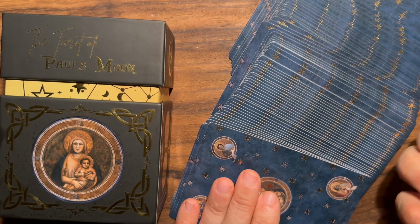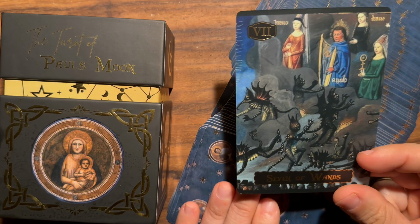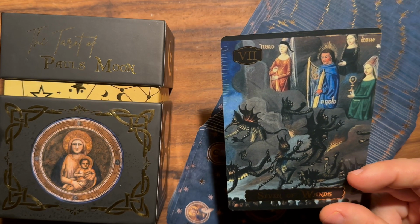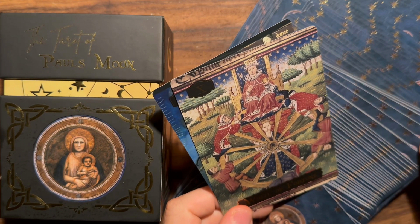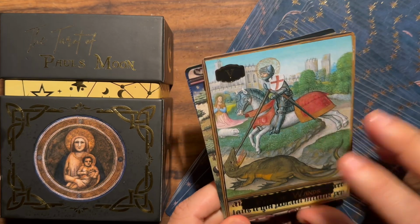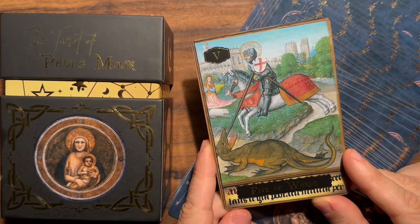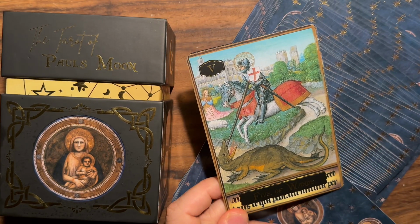Let me show you what some of these cards look like. These cards are inspired in the Middle Ages, so it's a Middle Ages deck. This is the Seven of Wands. One of the reasons why it made it to my favorite winter decks is because of the colors and the Wheel of Fortune, and it is a pretty easy deck. It is RWS inspired, so if you are starting with tarot, this is a deck that you can use. And if you're seasoned with tarot, it's a deck that you're going to want to love to use, I think, because I love using this deck, really. It is one of my favorite decks in my collection.